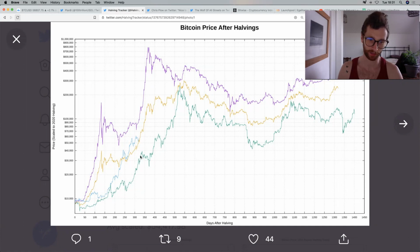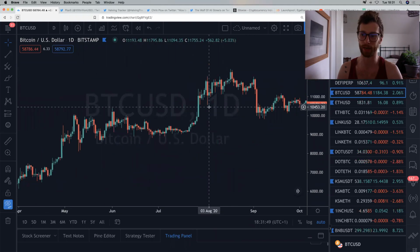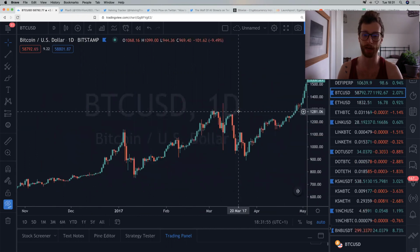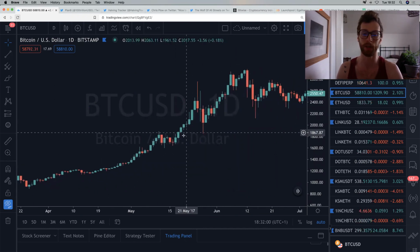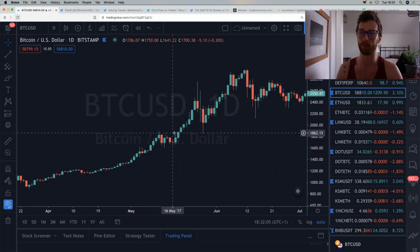The next move on the last cycle was this very, very steep move up here where the price went from, I'm not sure what the price went from, but it went up dramatically over a very, very short period of time. So I want to have a look at what that looked like on last cycle. And if we head back into 2017, then I want to prepare ourselves for what we may be about to witness.